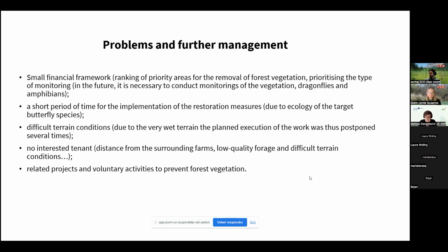What were the problems and how is the further management planned?